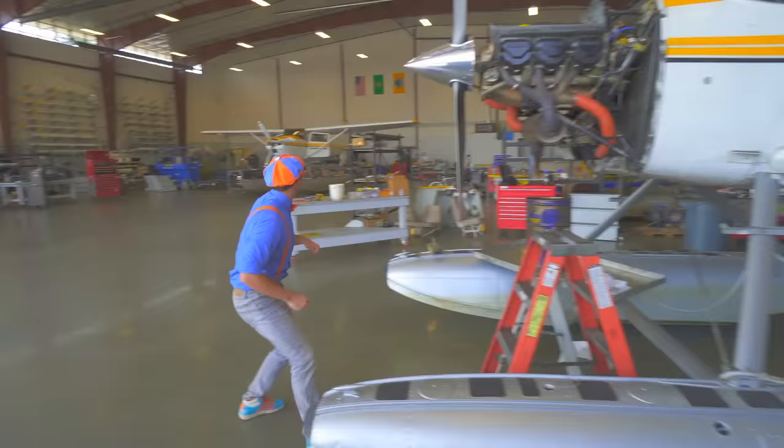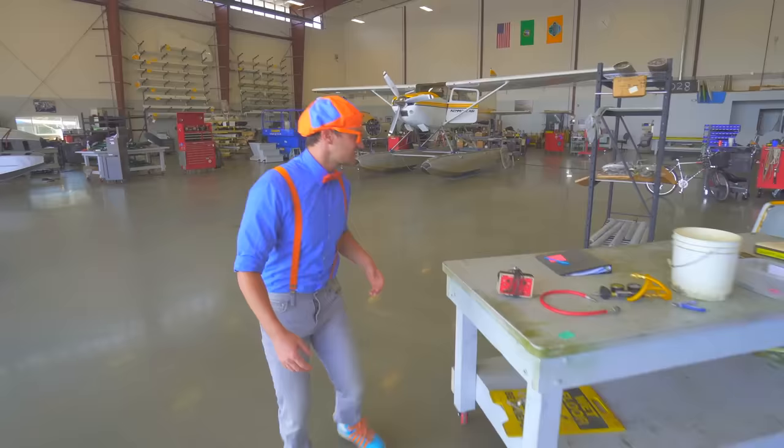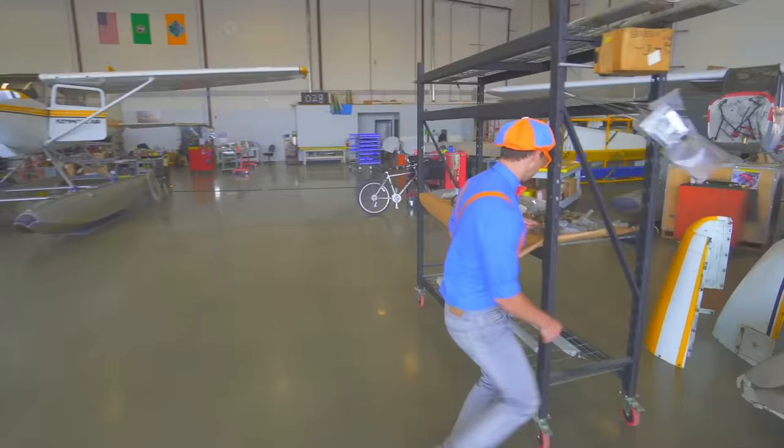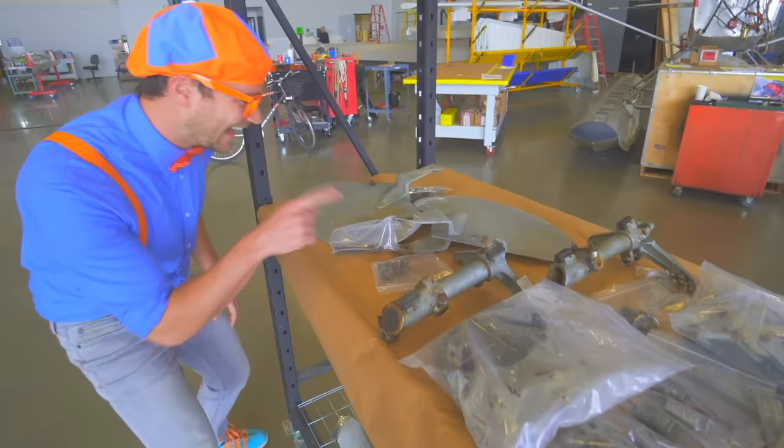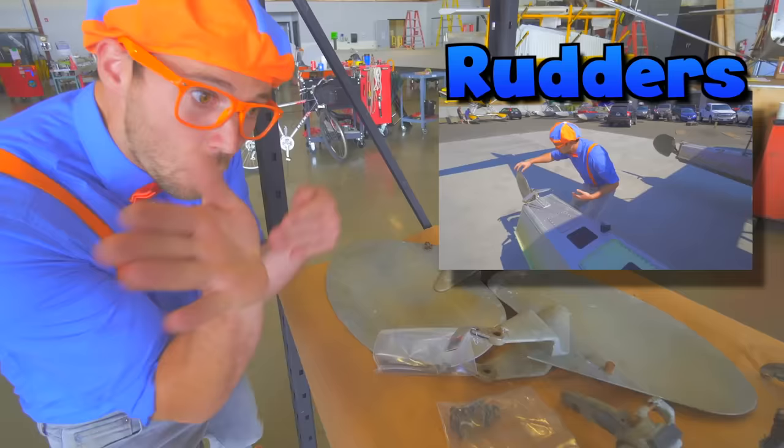Check it out. There's so many cool things in this hangar. Like this. Parts of an airplane. There's so many of them. I wonder what all these parts are. Oh, hey, we know what these are. Yeah, these are the rudders.